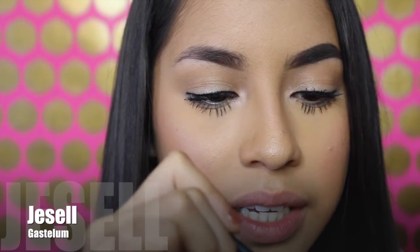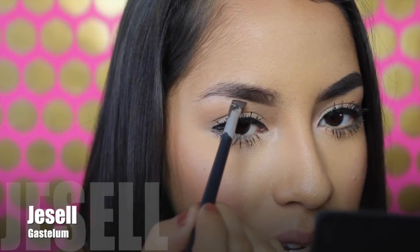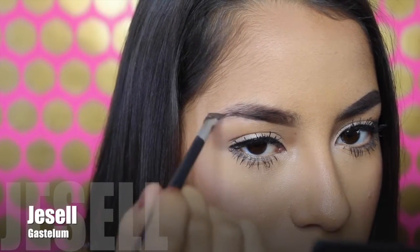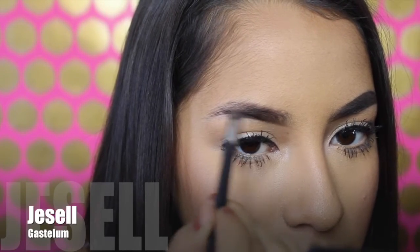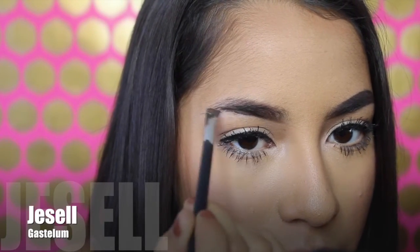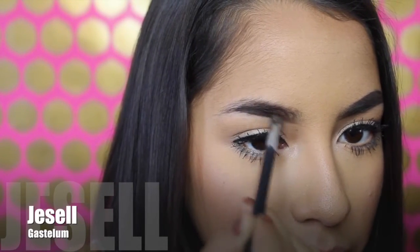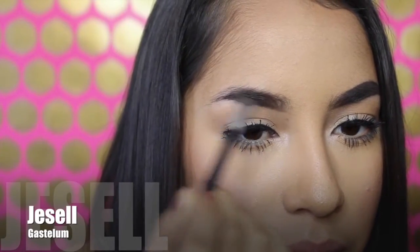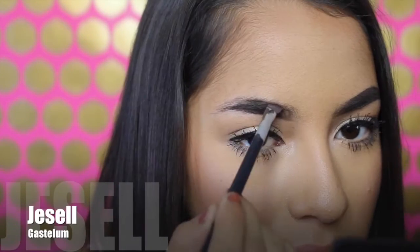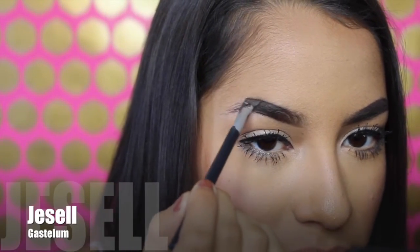Just dip it in very, very lightly. And I start right where the powder ended. I start right there. And then I basically follow the bottom of my eyebrow. And then I slowly start to bring it up. You want to try to make it all look as one. So try to kind of mix in both of the products as best as you can.